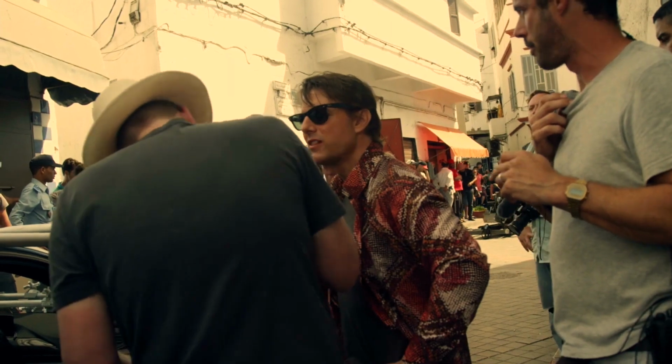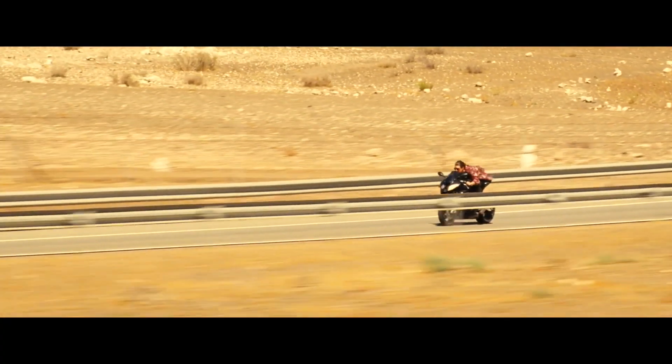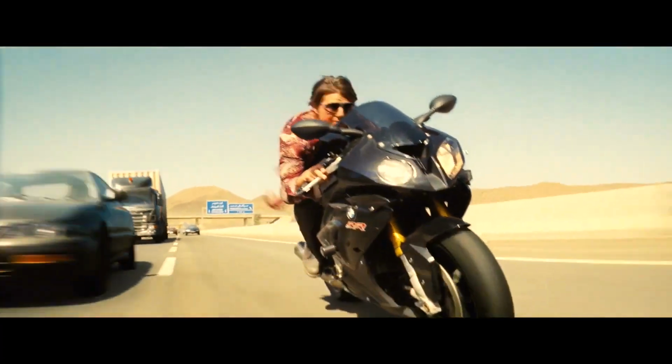The chase had evolved from the work that Tom and I did on Jack Reacher. We learned a lot shooting that car chase and wanted to take it to the next level. And of course, the next level for Tom was to do it on a motorcycle and to find a way to shoot Tom riding without a helmet at incredibly high speed. That proved an incredible technical challenge.